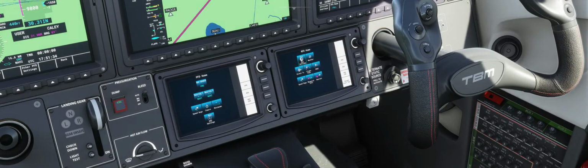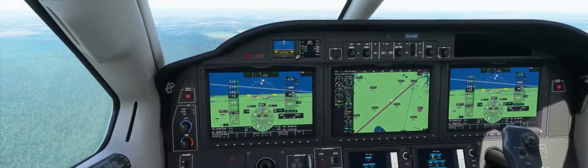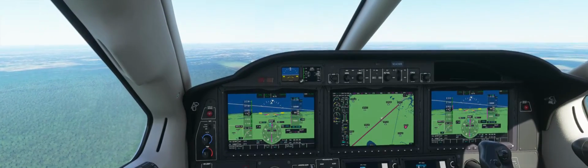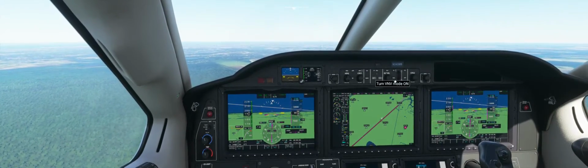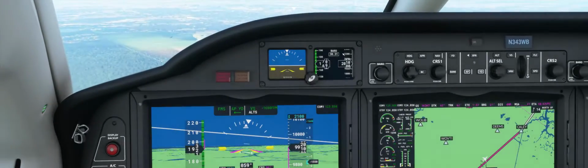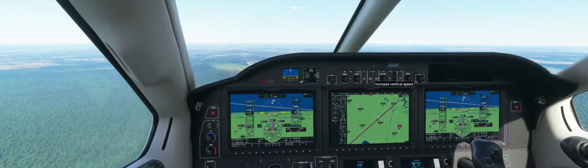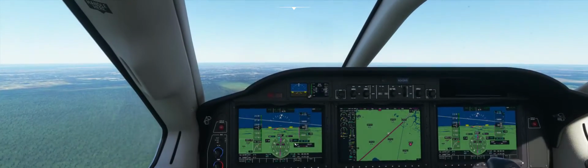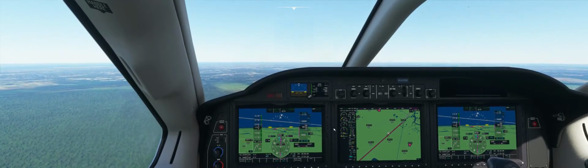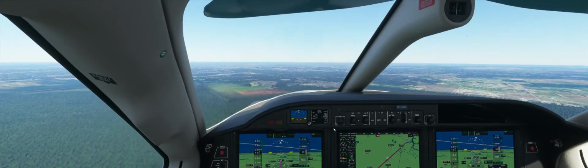Norfolk Tower, November 4 Tree Whiskey Bravo, 17 miles southwest, inbound ILS runway 5 approach. Oh, goddamn it. November 4 Tree Whiskey Bravo, Norfolk Tower, cleared ILS runway 5 approach. I just have to watch this. Altimeter 30.10, see this? That's all that's keeping me safe right now. Normally I would have ILS information. I don't know what I would do right now if the weather was shit. I mean, I'd be screwed.